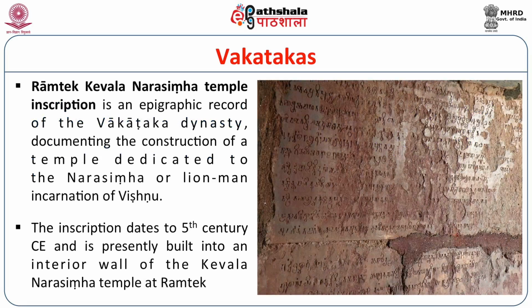The Ramtek Kevala Narasimha temple inscription is an epigraphic record of the Vakataka dynasty. This temple is dedicated to Narasimha avatar of Vishnu, that is the Lion Man. The inscription dates to 5th century CE and is presently built into the interior wall of the temple. This inscription talks about the timeline of the Vakataka dynasty.